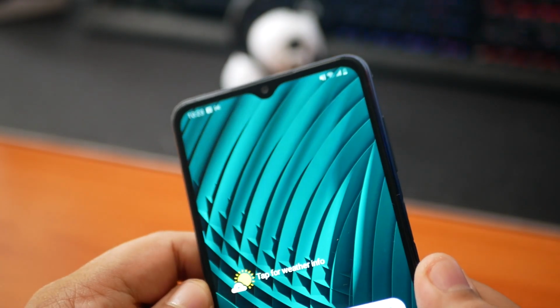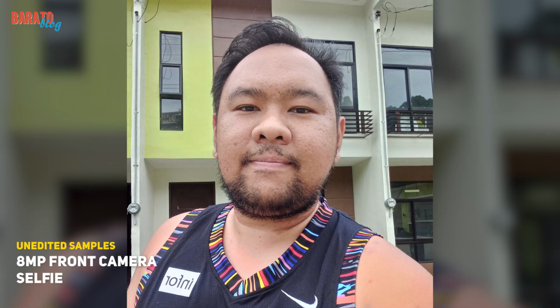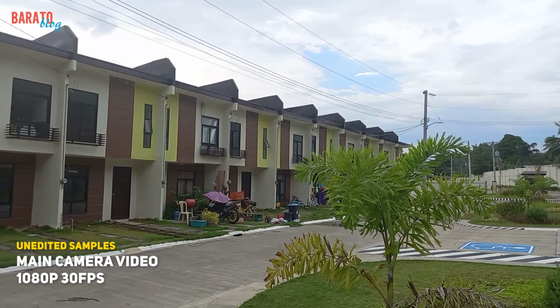Ito naman ang mga samples ng 8MP selfie camera. For those TikTok and vlogger wannabes, ito ang video samples at 1080p at 30 FPS.